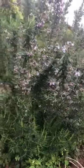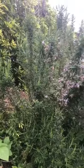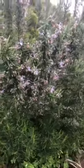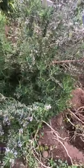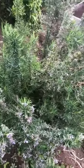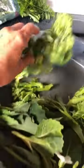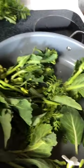Here is rosemary. It's rich in antioxidants. It too binds the GLUT4 receptor, so it works on reversing insulin resistance. It's full of phenolic compounds. They're very anti-inflammatory. It smells great and tastes great. What we can do to prepare our food, these are the kale sprouts that you saw me picking earlier.